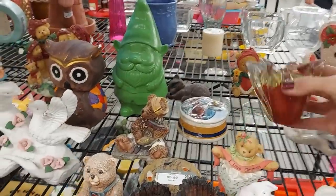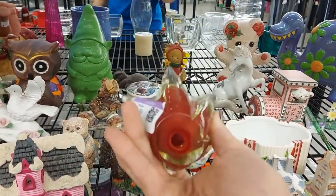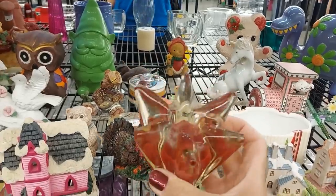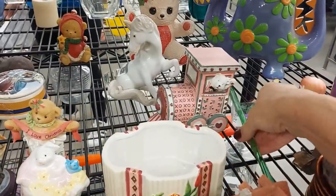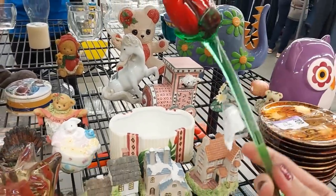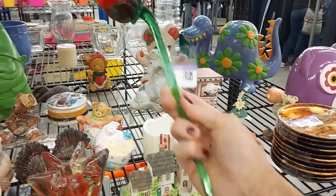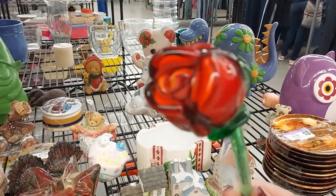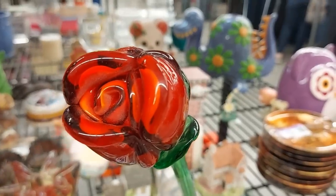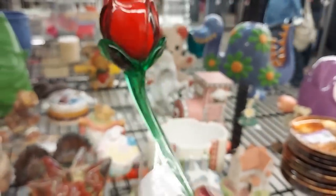I'm having my second look around the store to make sure I didn't miss anything. This is a glass candle holder. Unfortunately, it's discolored really yellow in the glass. Look at this beautiful long-stemmed red rose. It's made of glass. It's absolutely gorgeous. Look at that detail. Let's pop this in our cart.